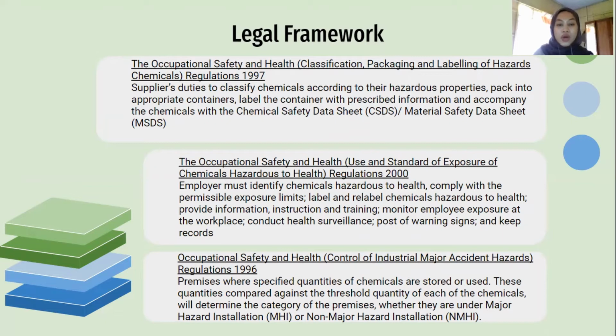Lastly, Occupational Safety and Health Control of Industrial Major Accident Hazard Regulations 1996. Premises where specified quantities of chemicals are stored or used. These quantities compared against the threshold quantity of each of the chemicals will determine the category of the premises, whether they are under major hazard installation or non-major hazard installation.